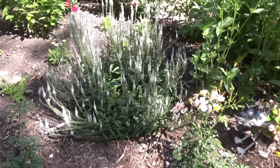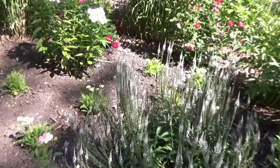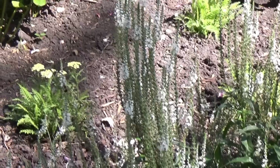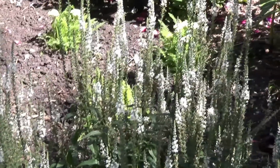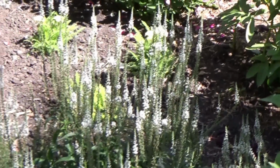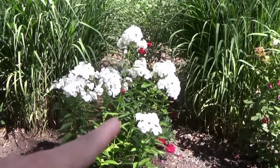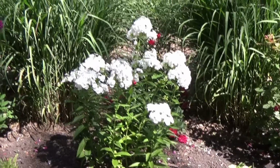I was going to trim this up. This is White Wands of Veronica, but it is loaded with bees. So where you see those spires moving, that's just bees. So I'm leaving it. It looks a little unsightly, but they love it, so I love it. This is Tall Garden Phlox David. Should be a little taller, but it smells wonderful.